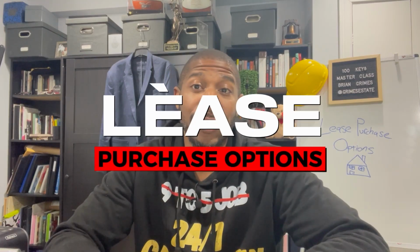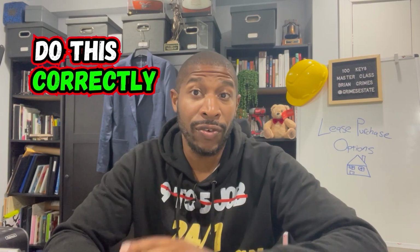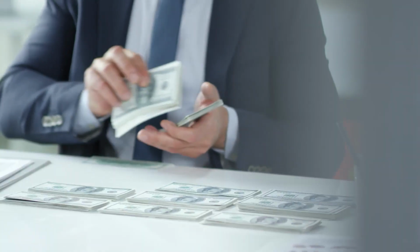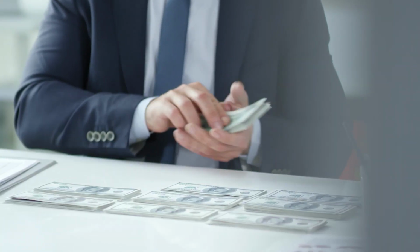So what do you need to know to invest in real estate without cash or a perfect credit score? If you do this correctly, you won't need to put down 10, 20, or 30% down payments on your next real estate deal, have tons of cash in the bank to show proof of funds for your purchase, or even have any credit score at all.